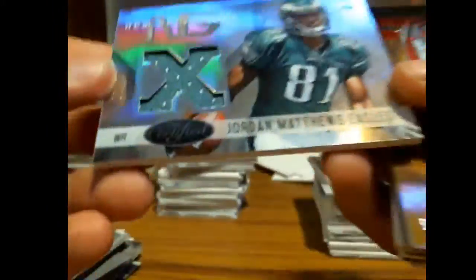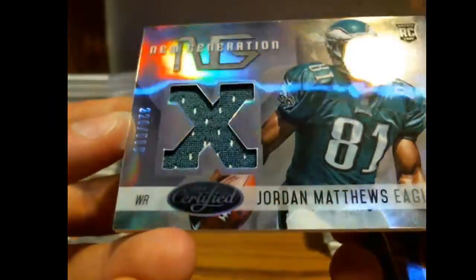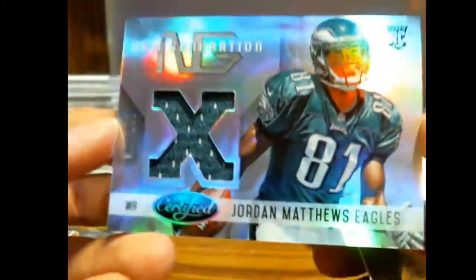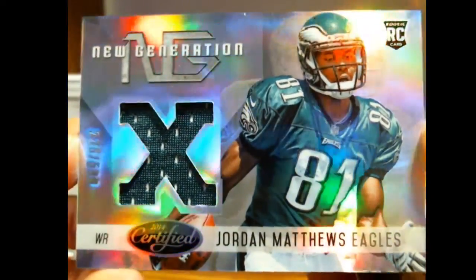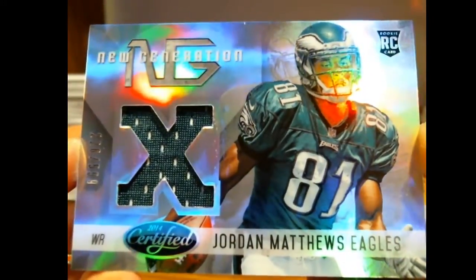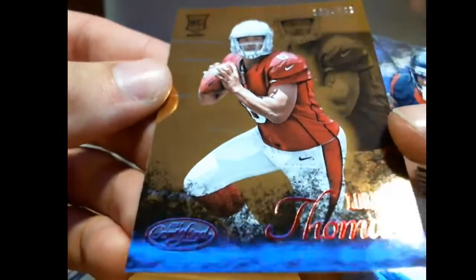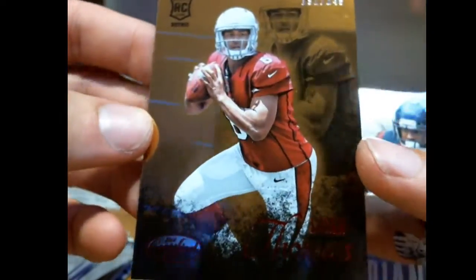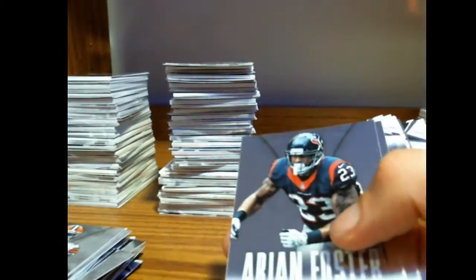All right, and we've got a Jordan Matthews New Generation X patch jersey out of 599. Pulled a really nice one of him last week out of this stuff. Had a nice eagle patch in there. All right, for the Eagles, nice hit. And out of 249, retro rookie, Logan Thomas for the Arizona Cardinals.